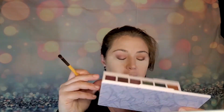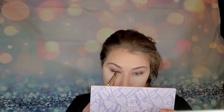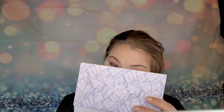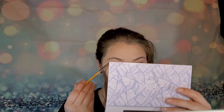Just saying. Before we do some shimmers, let's just take a pencil brush here. Let's go into this shade for our under eye. This eye definitely looks better. Just saying. Okay, let's look at these shimmers.